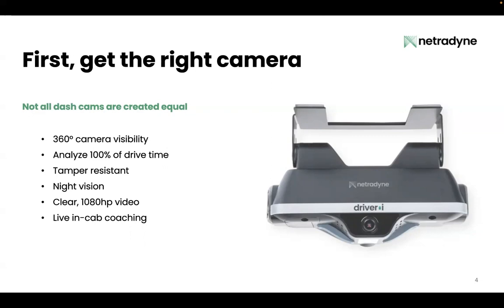I can't tell you how many times something as nuanced as accurately being able to see a license plate can make all of the difference. And also live in-cab coaching. While it's very important to have the proof you need to exonerate your business, the best way to stay out of court for an accident is to avoid the accident in the first place. And live in-cab coaching for dangerous driving behavior could really help eliminate many accidents in the first place.